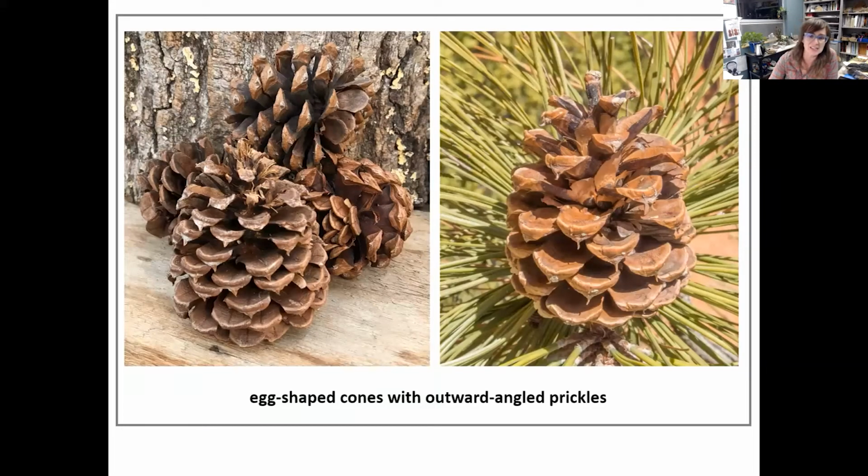So we have our needles, and then we zoom out and we can look at the cones, and they are egg-shaped, like a super large goose egg, maybe up to a couple inches bigger than that. The cones are egg-shaped, they're orange. And what you can really check for, if you want to make sure it's a Ponderosa pine cone, are these little prickles at the ends of the scales.